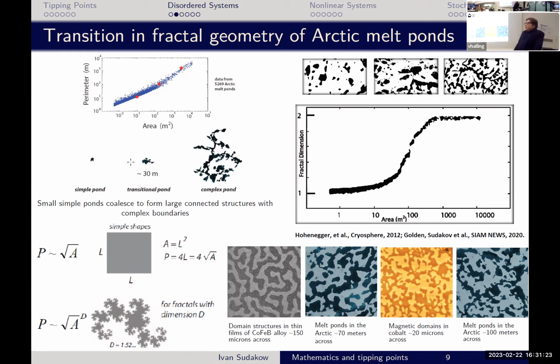By the way, in physics they know different systems like thin films or magnetic domains, but on a different scale. The scale is microns. Here, ponds scale in meters, but for such domain structures, magnets or thin films, they scale in microns. But anyway, the patterns formally remind us of these ponds. And we decided to employ the theory describing the formation of magnetic domains in magnets to study meltponds.